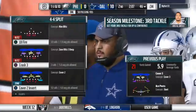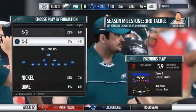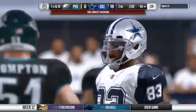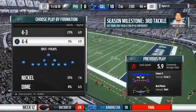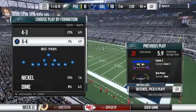And they thought they could exploit this defense with some really quick hitters, quick action. They worked on that in practice. We just saw it there. And we saw them break it down to the fundamentals as well. Each position group had their own little work on it. They worked on a drill here with the receivers, a drill there with the quarterbacks. Then they brought it all together, and now it's paying off in the game.